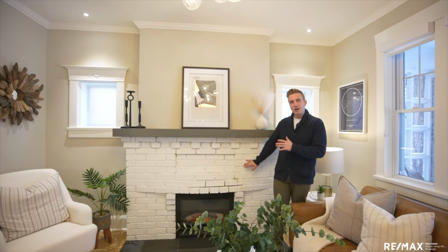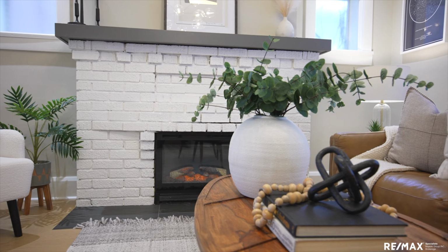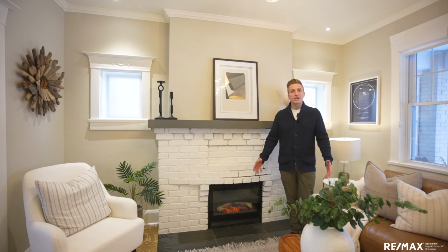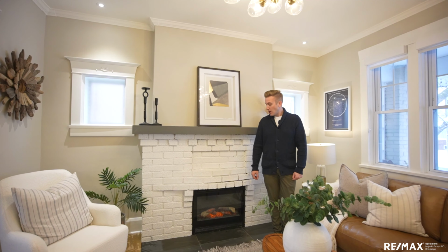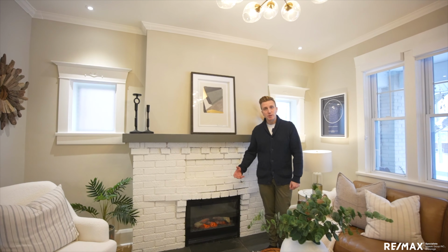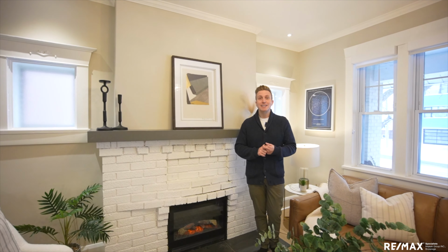Love seeing this original feature, however, the brick fireplace all painted out. We've got an electric insert in here, but of course, if you're a gas family, you can put a gas insert in here, maybe a wood insert. Talk to your city, get the permit you want to do. Otherwise, it's lovely just to have this little bit of heat coming from the electric insert, a little bit of glow, and that's going to serve you all through the winter, through those holidays, and into the spring.